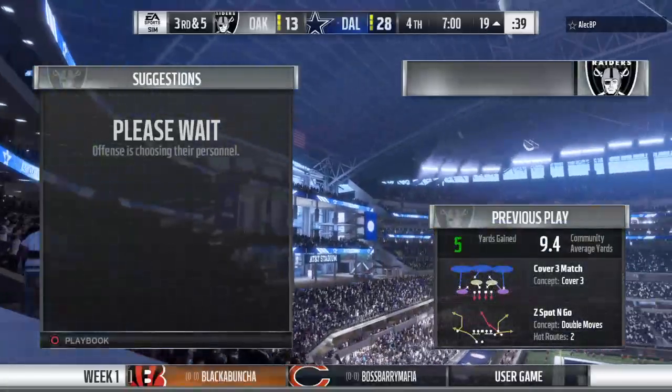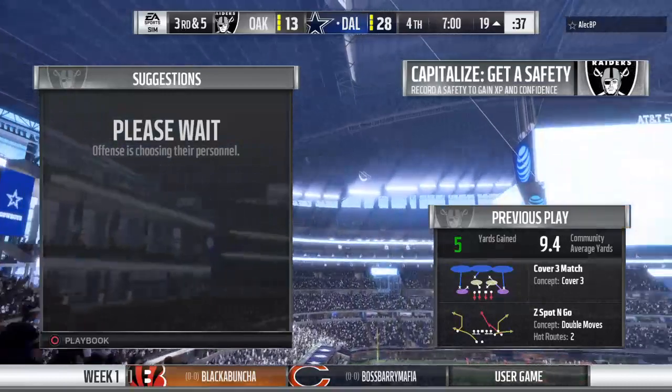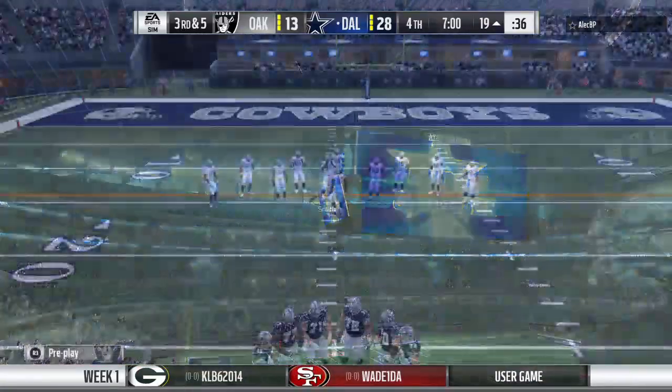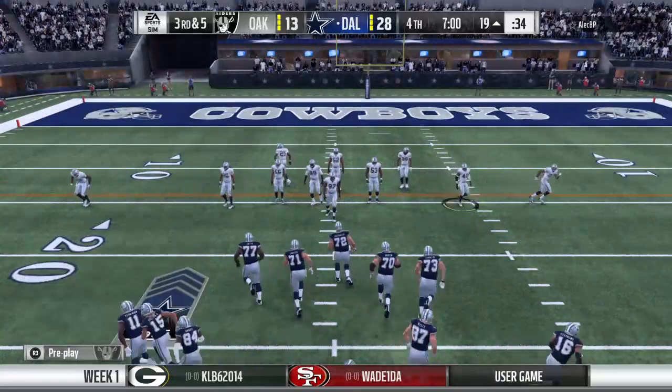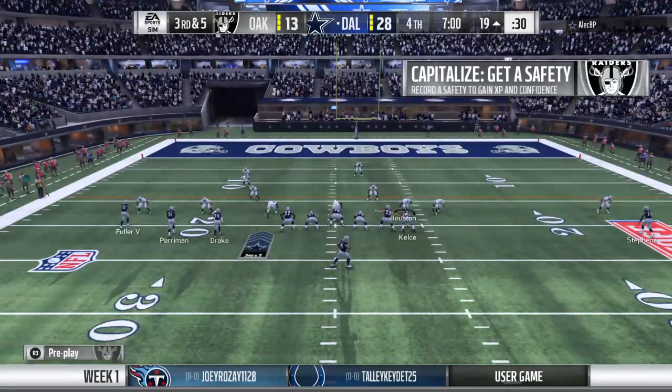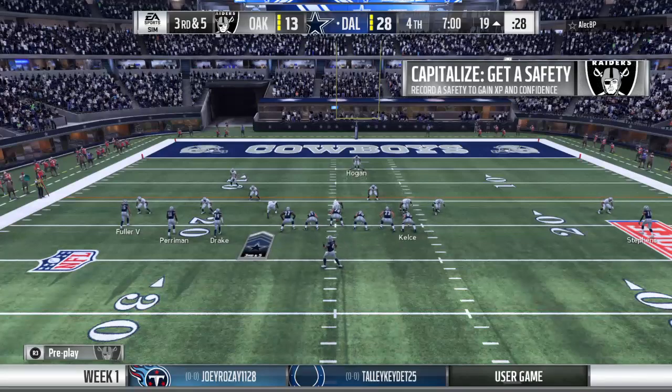Back now here on EA Sports. It's the Cowboys with the football. They'll be looking to tack on to their lead as we get set for the 4th. The Cowboys on 3rd down. They've been good, 3 for 4 thus far. This will be 3rd and 5.